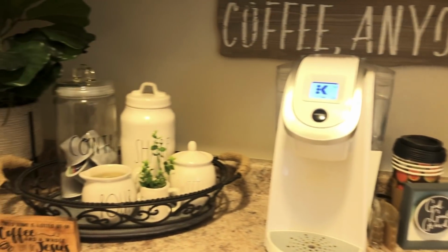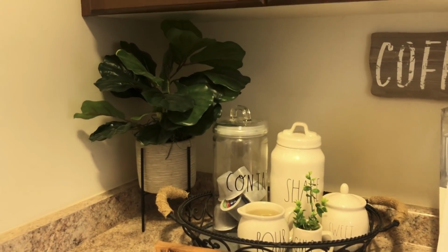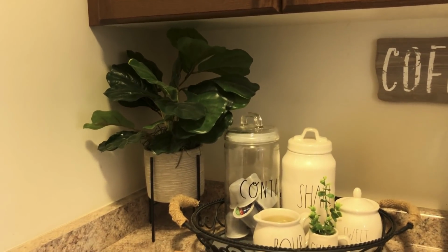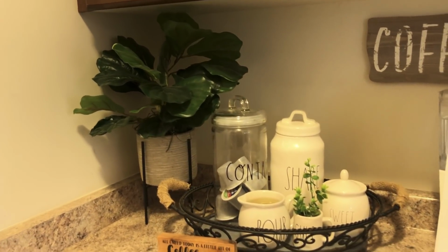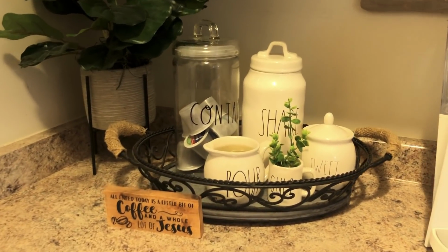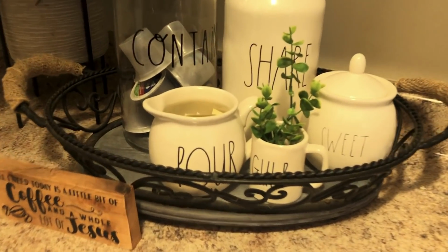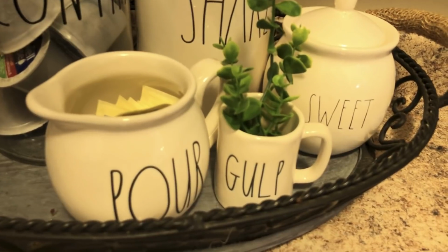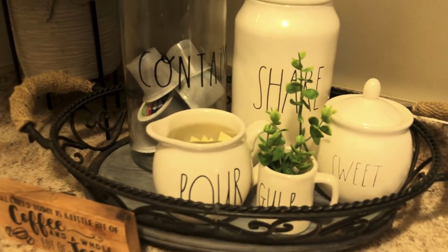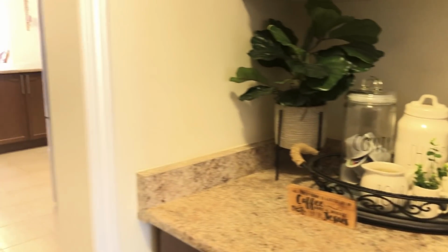And this is what I did on this side because I just wanted to keep it simple. I added a plant. I made that plant too. That's just a stem from Michael's, and a pot from the dollar store, I'm pretty sure. And that's it. And then I put my Rae Dunn stuff here, my coffee. There's coffee in both the containers. And I'm telling you, I'm totally crushing on these little tiny Rae Dunn cups. In my creamer, I keep my Splenda. Yeah. So that's it. I think you've seen the whole house pretty much.